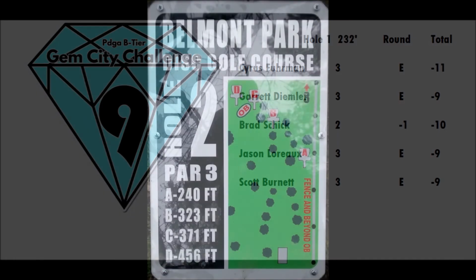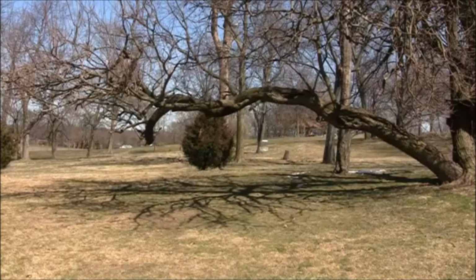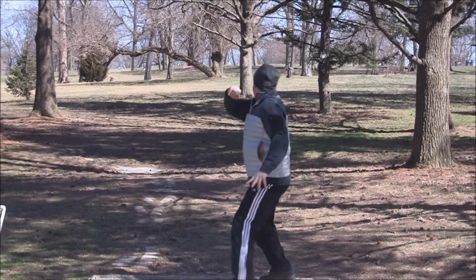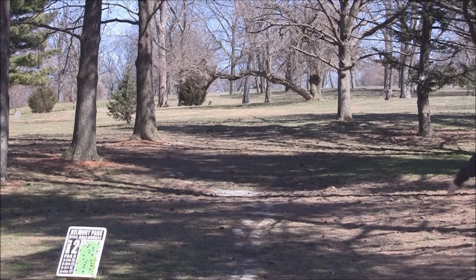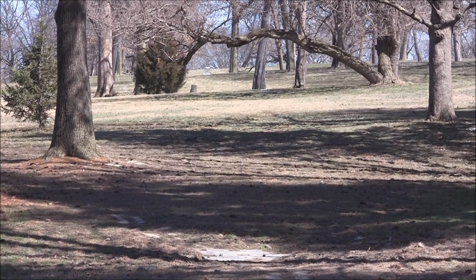Hole two, a new placement I haven't seen in a while. That's in the B. Yeah, 323 feet. This hole is uphill and it's tricky. You have to go down a tunnel and you have to beat this low-hanging tree. Well, there's also this option, which I think I've decided I'm going to try now. Takes that tree out of play, and we're going to see.